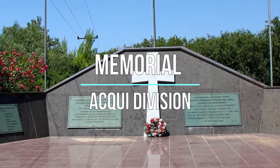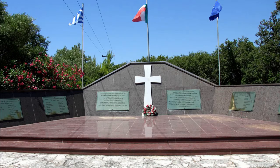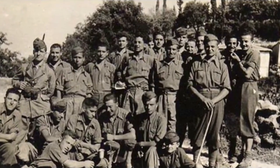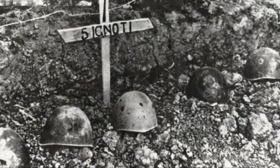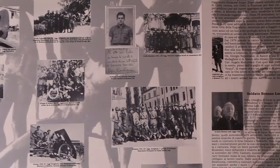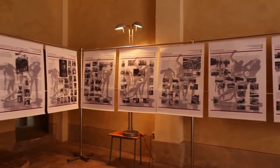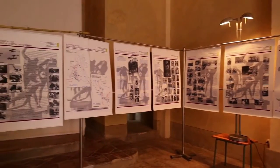The next is the Memorial of the Acqui Division. This is located on the island of Kefalonia in Greece. The monument commemorates the 9,250 Italian soldiers who died during a battle with the Germans, and the soldiers were executed during their transport to detention camps. This is the sad event that happened to the Italian Acqui Division in September 1943. It is nice to visit the memorial to pay respect to the soldiers who died bravely, as a patriotic symbol for their country.